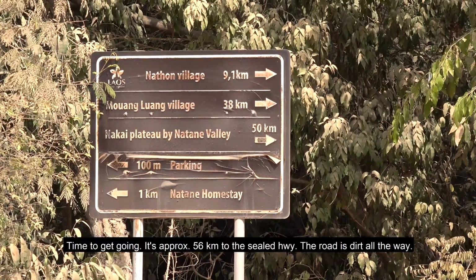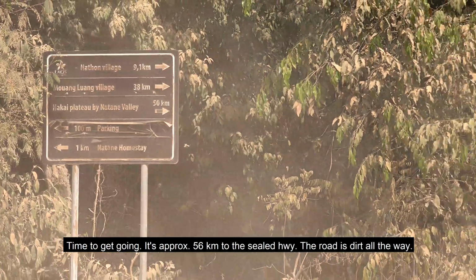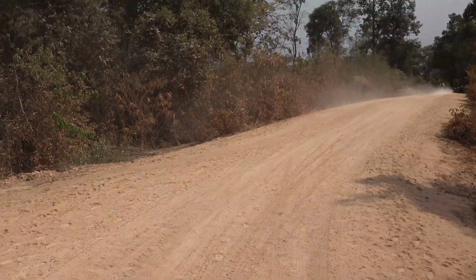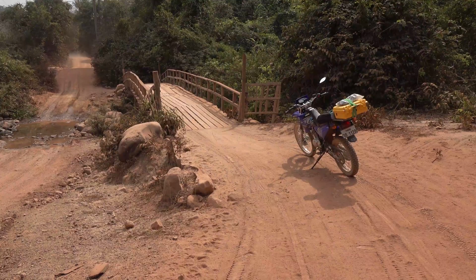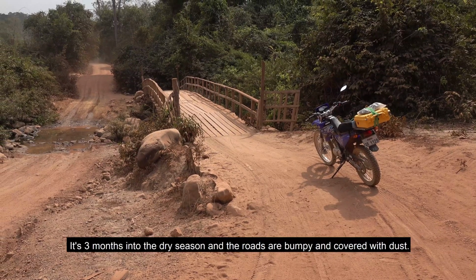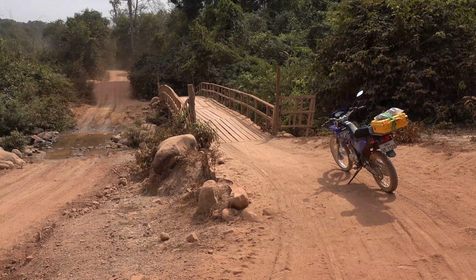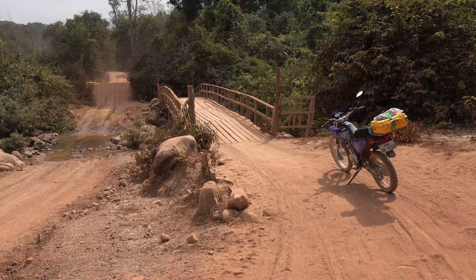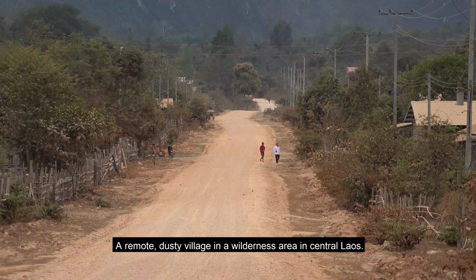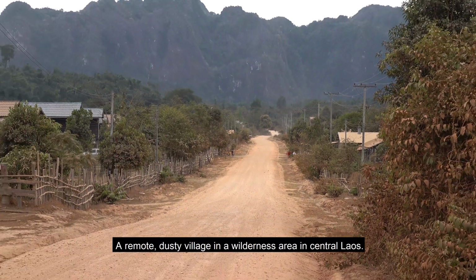Right, I'm about to get on the bike to Nang Ene, and I've got to drive 50 kilometers down this road here. Okay, this is really outback Laos, rough roads, river crossings, little wooden bridges like this. This is another dry, dusty outback Laos town. It's really remote.